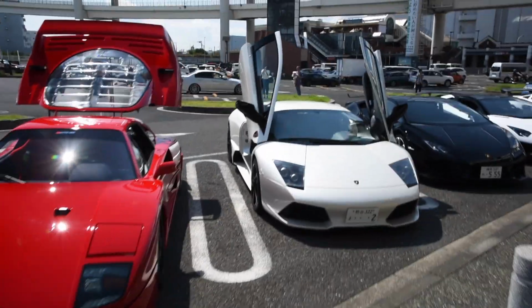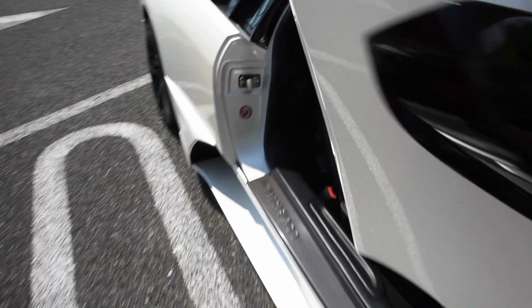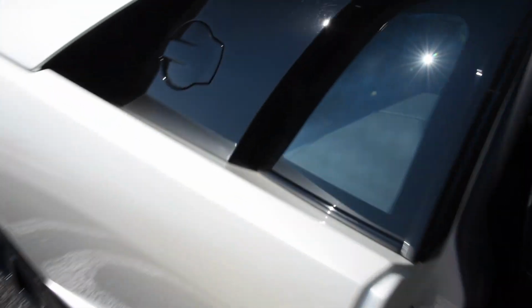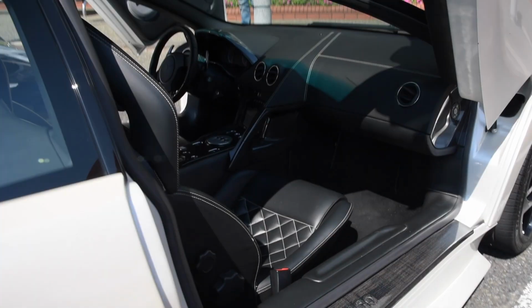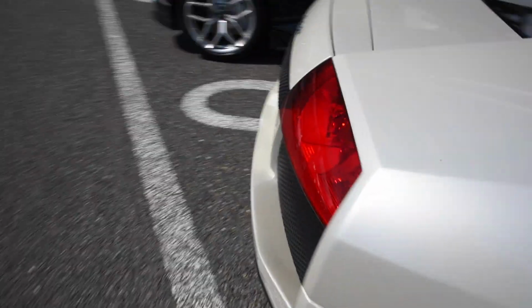Nice. You know, something you don't see much in Japan, a stock Murcielago. This pearl white color. It's e-gear, but, you know, I'll take it still, because it's stock.